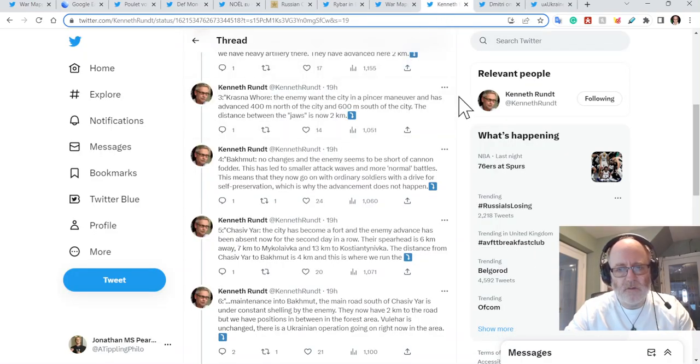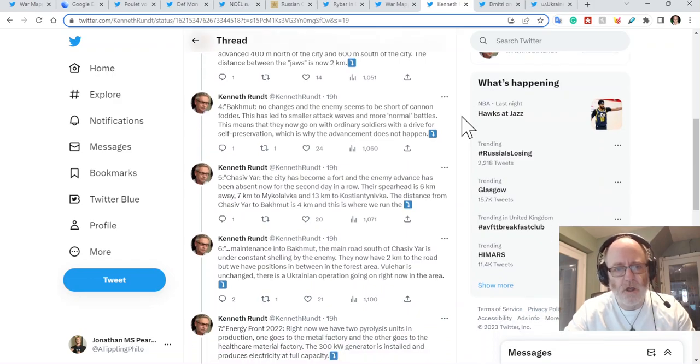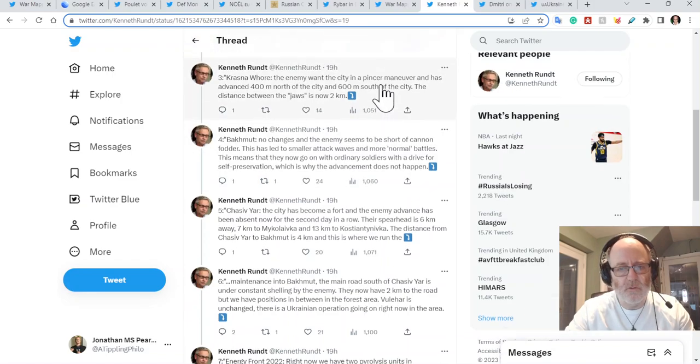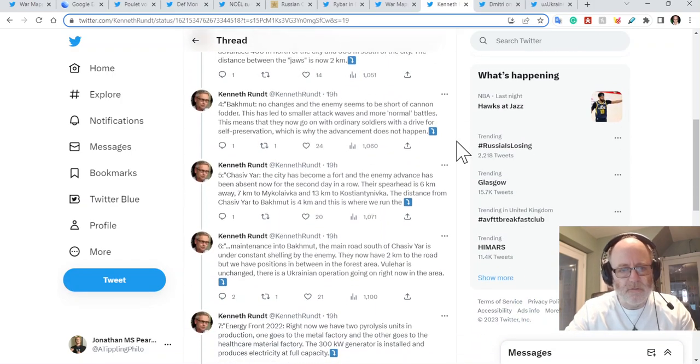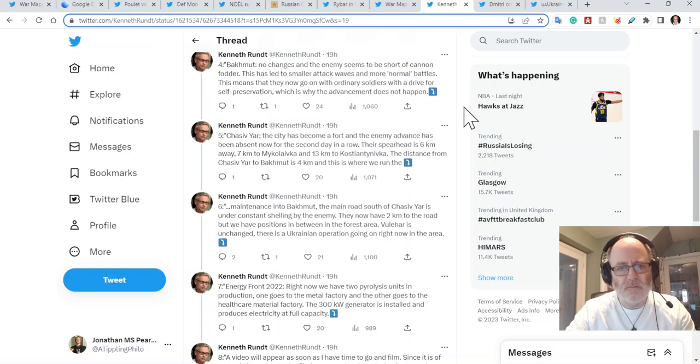Kenneth Gregg, who is a Swedish volunteer active in Ukraine, has been in Bakhmut recently. I don't know if he's actually there now. He says Bakhmut, no changes, and the enemy seems to be short of cannon fodder. This has led to smaller attack waves and more normal battles. This means that they now go on with ordinary soldiers with a drive for self-preservation, which is why the advancement does not happen. So this is kind of what I was talking about over the last few days, which is we're starting to see fewer human wave moves from the Wagner and possibly more regular Russian troops doing regular Russian maneuvers. The city has become a fort, and the enemy advance has been absent now for the second day in a row.